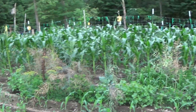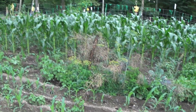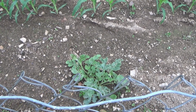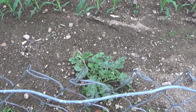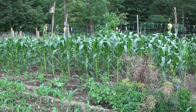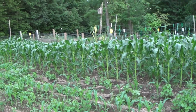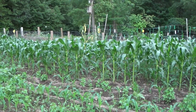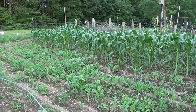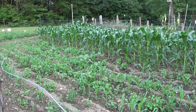Now some of our stuff is pretty late this year. We got in the garden late. So some of our stuff is smaller and not quite giving yet compared to normal. But I mean, today it was like in the 60s. So in the morning we were wearing like long sleeve shirts, which is unusual for us for this time of year. So some stuff kind of hit like a standstill for growing.